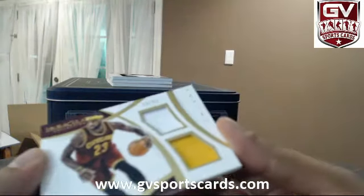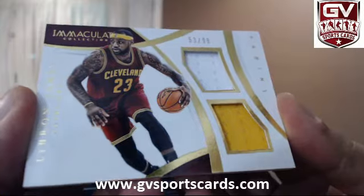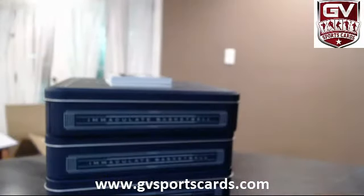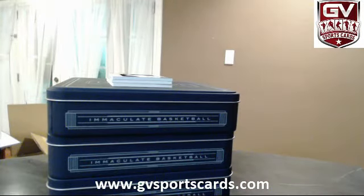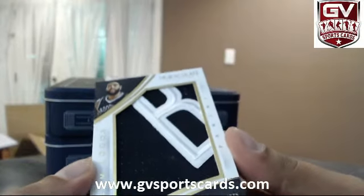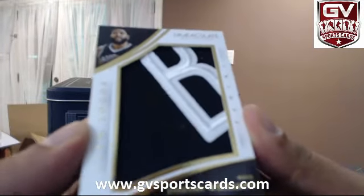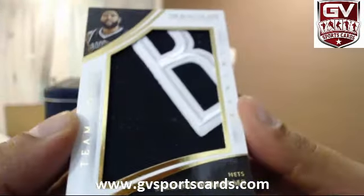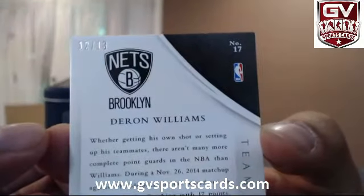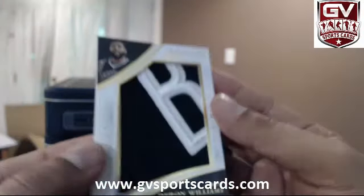Next up, we got for the Cavs, 53 of 99, LeBron James. Unknown in the Cavs, 53 of 99. Nice patch here. Deron Williams for the Nets, part of the B team logos. Fendiz and the Nets. That's number 12 of 13. Nice little hit there for the Nets.